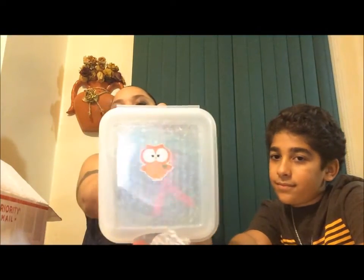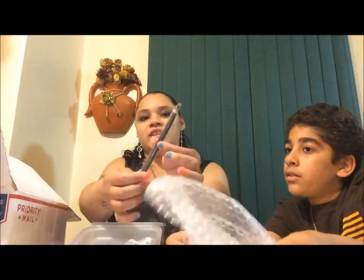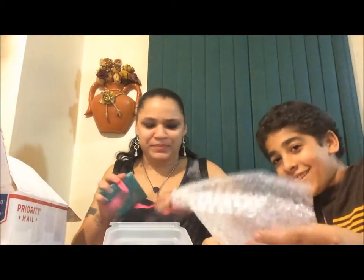Okay. So, it has a little owl sticker on it. So cute. Ooh. Okay. My bubble wrap, thank you. Yes, my nephew took my bubble wrap. Ooh, so first item for my beauty box is a brush. A makeup applicator brush. Lucky. I wish I had one. I'm just kidding. That'd be weird. That would. Okay, here, hold that there.